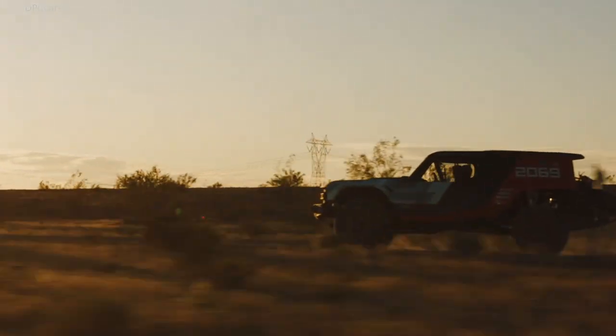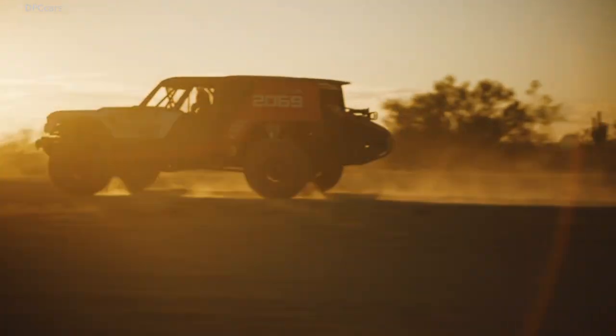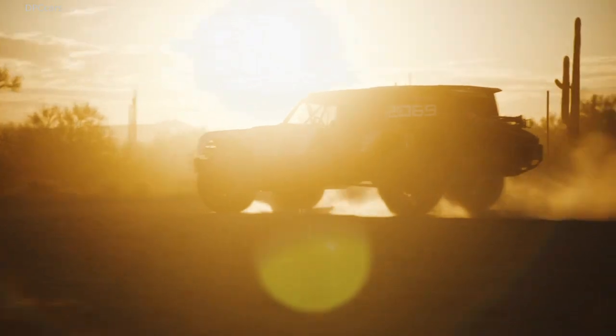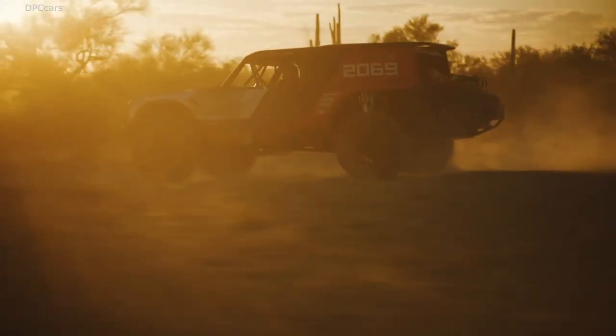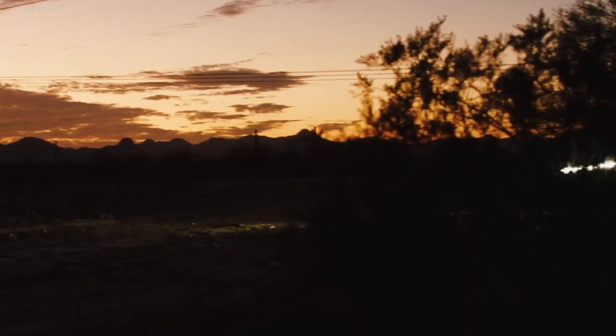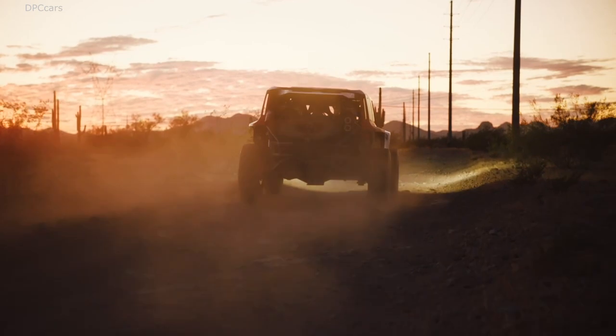Before the Baja 1000 outing, Ford will take the Bronco R to the Baja Peninsula for a nearly 1,000-mile torture test. The Bronco R rides a modified version of the production vehicle's chassis. An overhauled suspension with Fox components allows for 14 inches of travel in the front and 18 inches in the rear. A set of 37-inch BF Goodrich tires wrap around 17-inch beadlock-capable aluminum wheels.